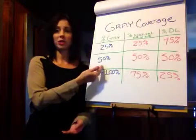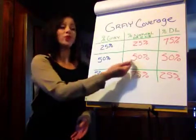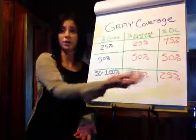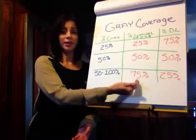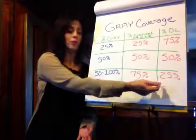If your client is 50% gray, so this would be more like that salt and pepper hair, you're going to want 50% of anything from our N series in your formula, and the remaining 50% your desired level, what your client's wanting to go to. And then for 50 to 100% gray, 75% of your formula needs to have the N in it, and just 25% of your desired level.